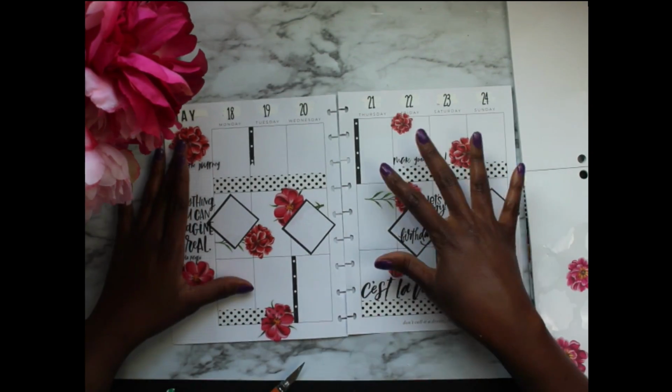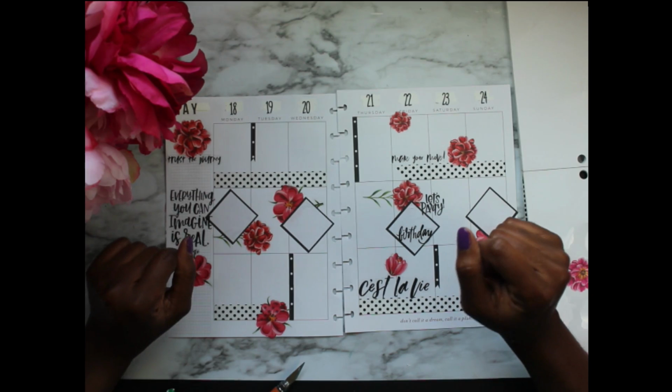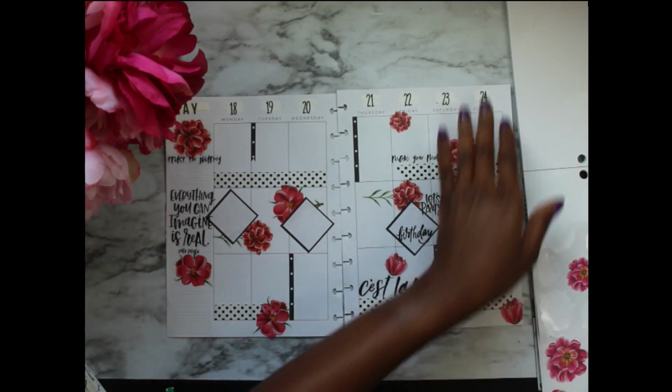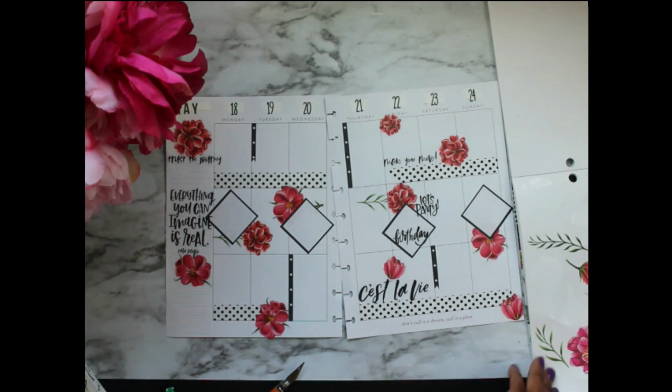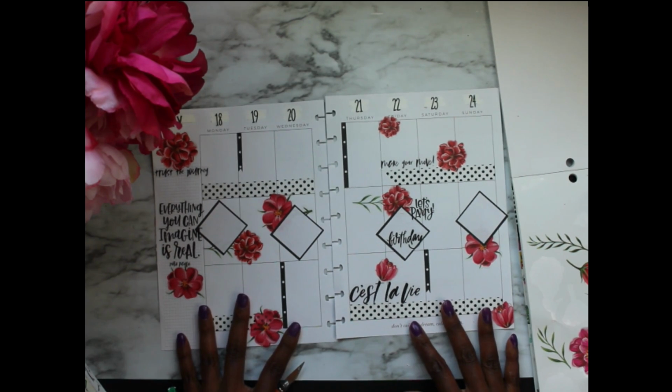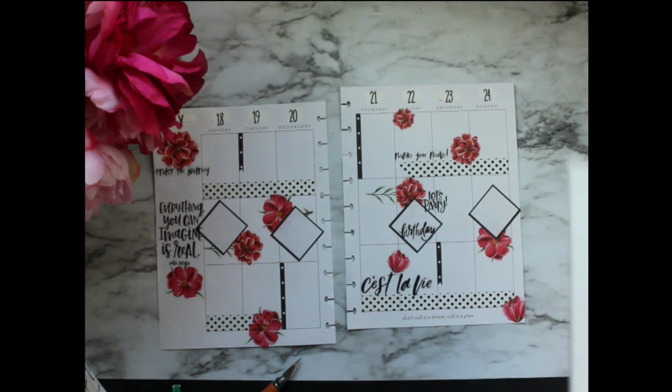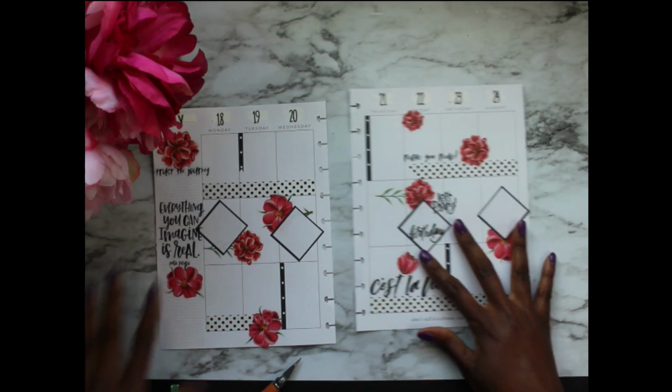Okay guys, I think this is going to do it for the week. I am trying to decide if I want to add in any more florals, but I think I have enough. I think I can leave it like that, and it's still cute. So let's talk about what I did.